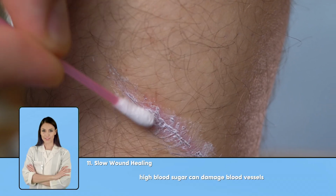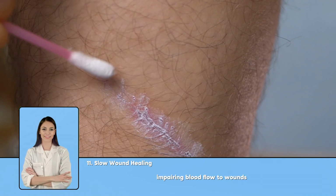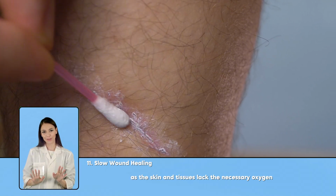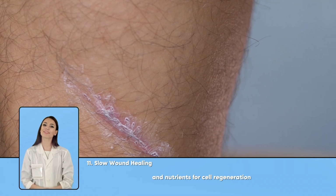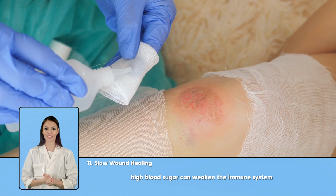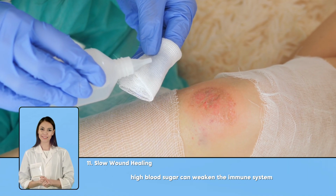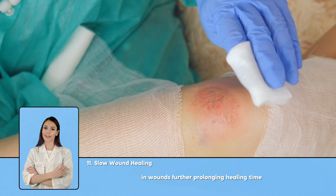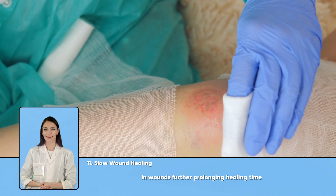High blood sugar can damage blood vessels, impairing blood flow to wounds. This can lead to delayed healing as the skin and tissues lack the necessary oxygen and nutrients for cell regeneration. Additionally, high blood sugar can weaken the immune system, making it harder for the body to fight off infections and wounds, further prolonging healing time.